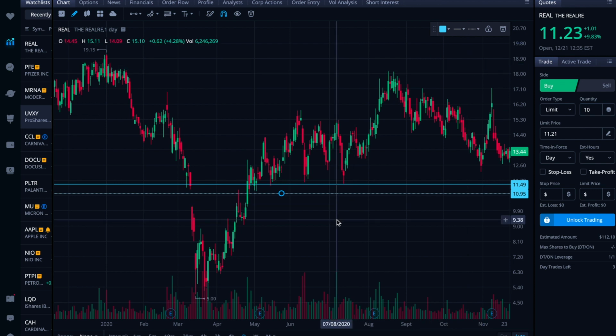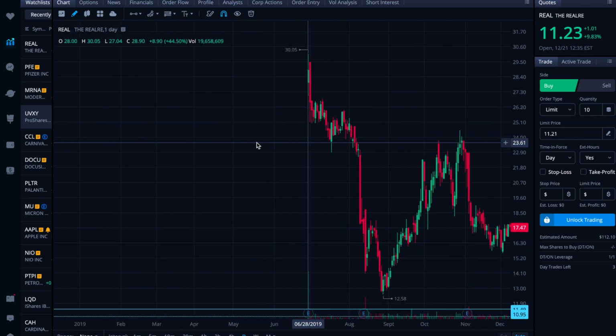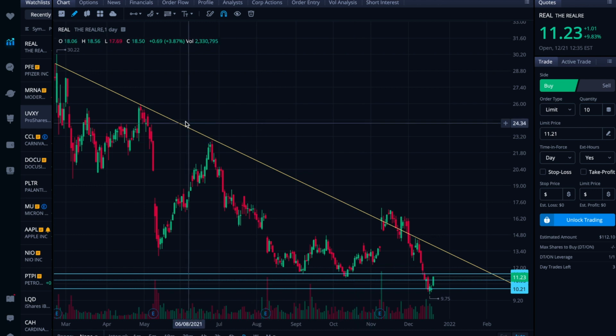Clearly I haven't done this in a long time. I'll dot that in case it's not that strong. This to me would be the stronger level down based on what we're seeing here, this like 10.21. So that's what I would look for on REAL. Like I said, the biggest key to my mind is breaking this downtrend resistance, but it has quite a ways to go if it wants to do that.